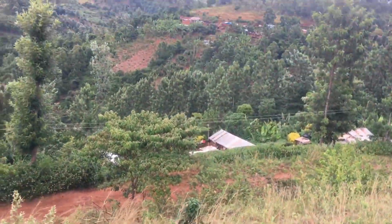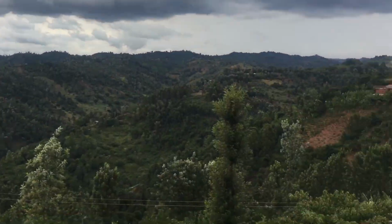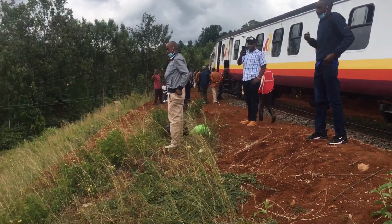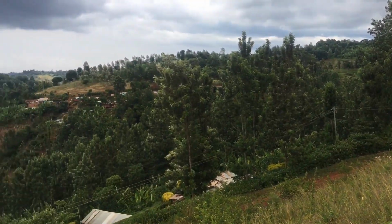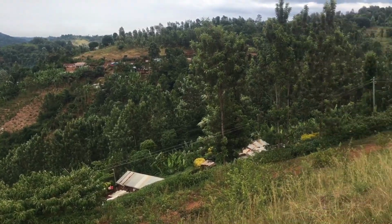Hey guys, we've stopped over here. It's on the top of the mountain or the hill. We don't know what's wrong with the train actually, but everyone is getting out of the train and we still have a long way to go. We are in Karatina, something like that.